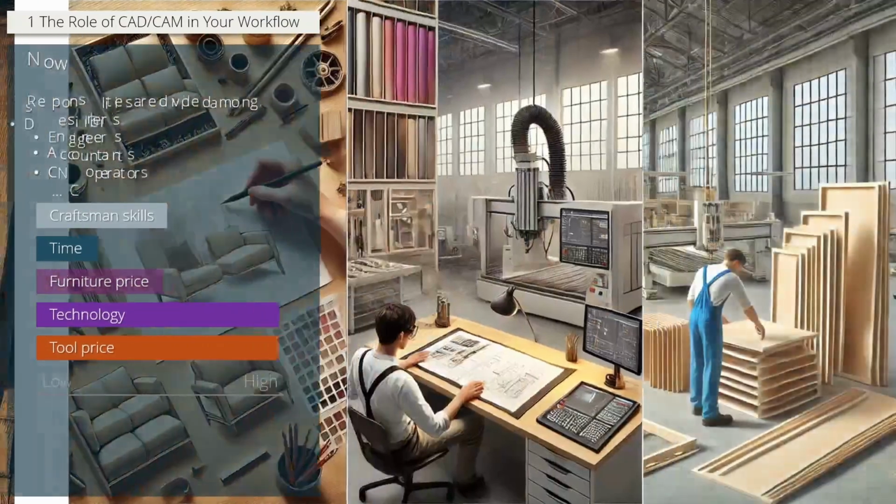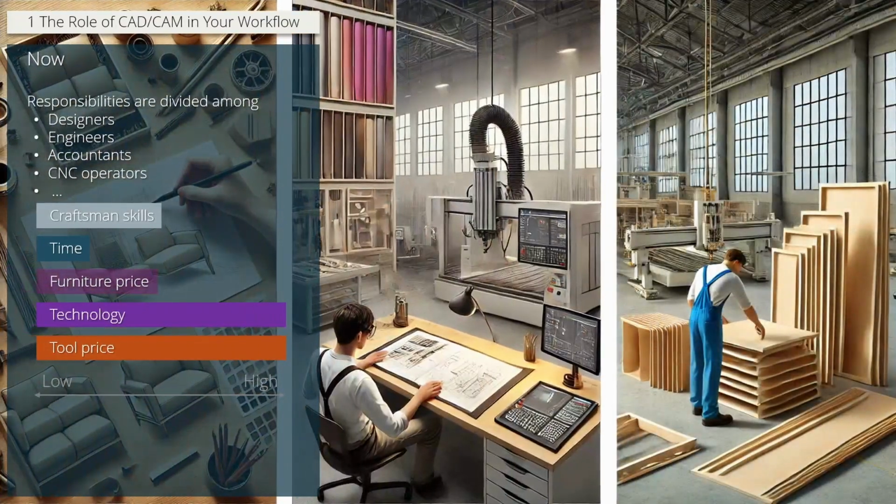Nowadays, the situation has changed drastically because responsibilities were divided among different participants of the process: designers, engineers, accountants, etc. What we can see is that because of the specialization, skill requirements shrank a little bit. Production time shrank a lot, and of course it also pulled the price down. And how do we achieve that? We use very advanced technology and very advanced, expensive tools. Our focus should be to load those tools as much as possible with data.